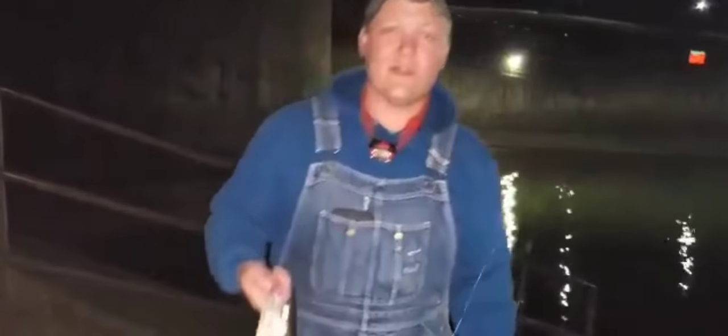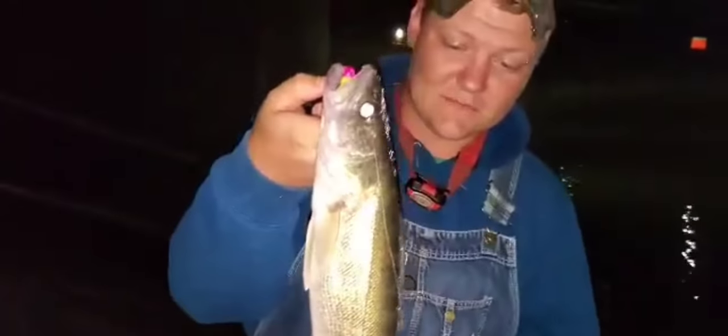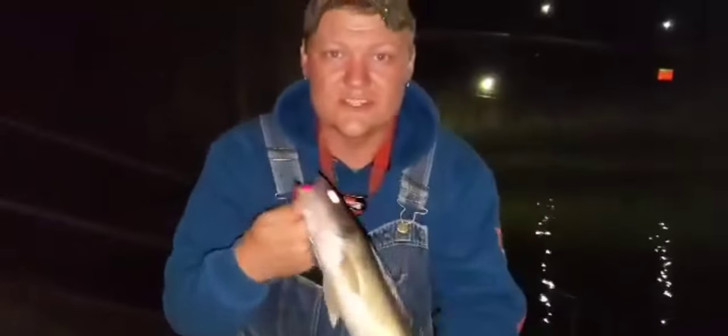Alright guys, so here we are, about 20 minutes being down here. Got this beautiful walleye on none other than the Brush Pile Melonberry. See if I can't get that hook out for you real quick. Maybe not. Nope. I'll get it out in a second. But nonetheless, beautiful fish. Gonna keep after it.